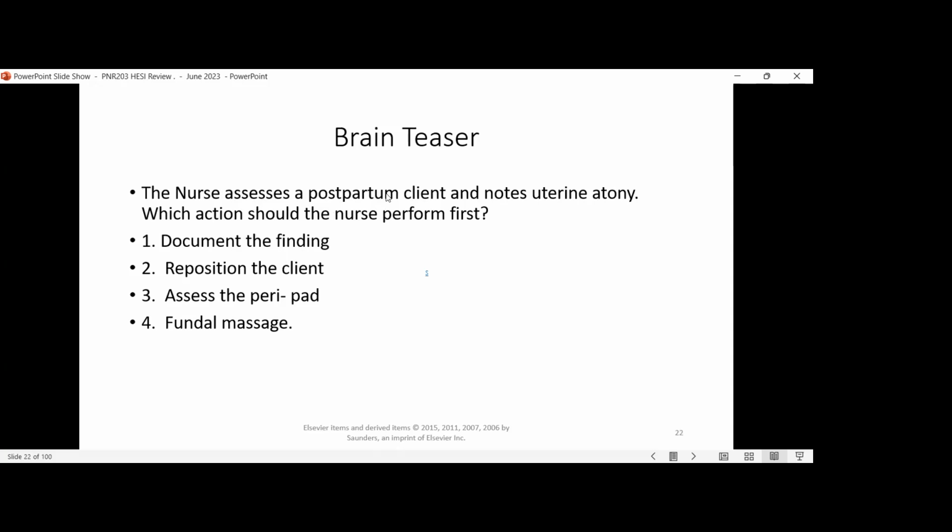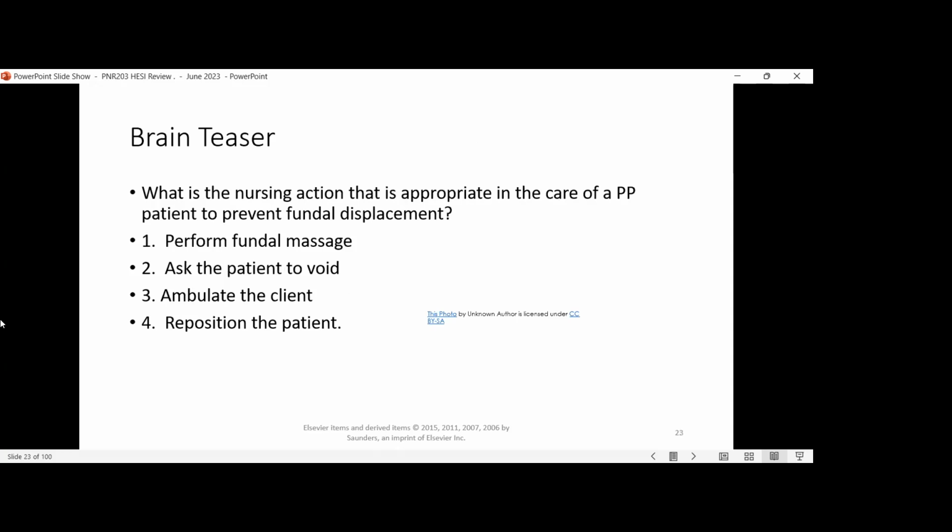All right. So the nurse assesses a postpartum client and you notice uterine atony. Which action should the nurse perform first? Fundal massage. You better believe it. Good. Oh, this one is easy. See how easy this is getting? So what is the nursing action that's appropriate in the care of a postpartum patient to prevent fundal displacement? Two. Good. And see on this, I want you to take note. Read the question. Because you're going to think, oh, there it is, perform a massage. No, read the question. We're preventing fundal displacement. Good.